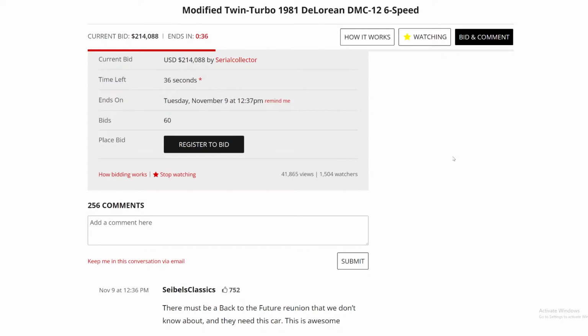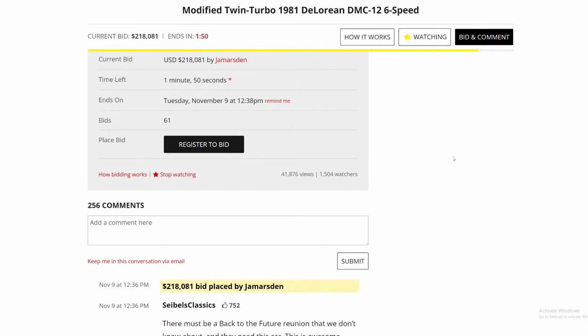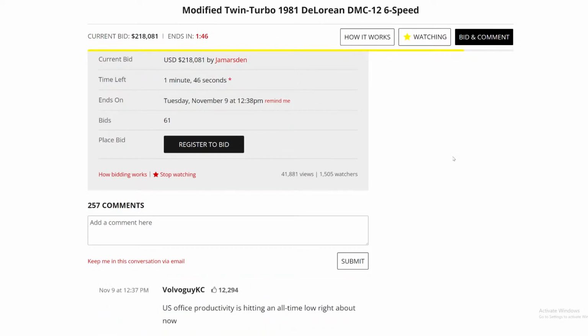As far as how much the gold cars are worth, that's hard to say. It's really about how much someone is willing to pay for those gold cars. So we're at 218,81.